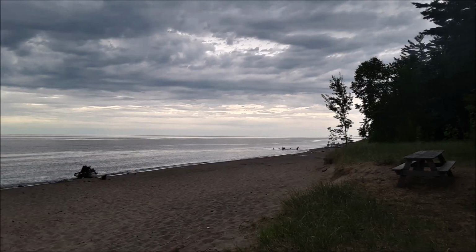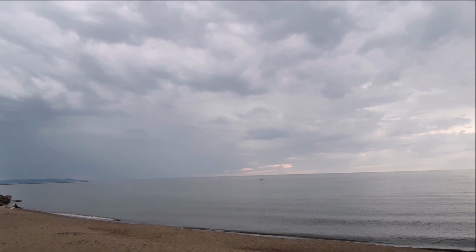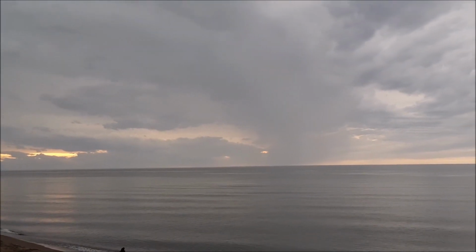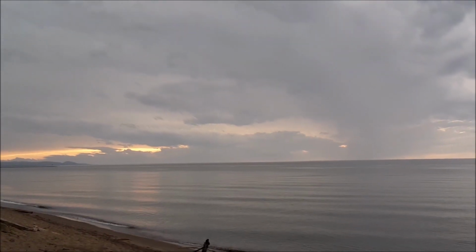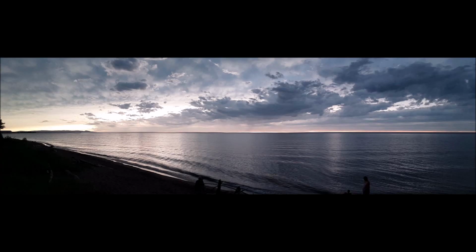It wasn't one of the spectacular Ontonagon sunsets, but it's still pretty cool. It's beautiful. Well, that's sunset tonight. Tomorrow will be better. And it needs a little music, I think.